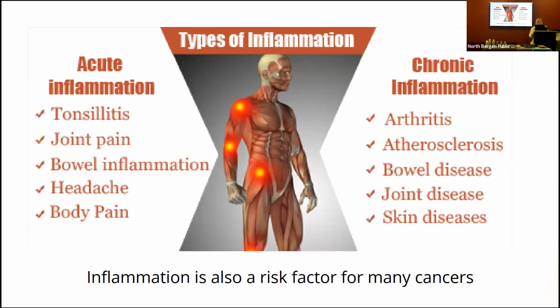So there's different types of inflammation. It's a normal response of your immune system, but there's increasing evidence that chronic inflammation is a player in many diseases. So acute inflammation would be your tonsillitis, joint pain, bowel inflammation, potentially related to diverticulitis or diverticulosis, body pains, and then chronic inflammation would be arthritis, atherosclerosis, bowel diseases, joint and skin diseases. It's also a potential indicator of future issues such as cancer and other diseases.